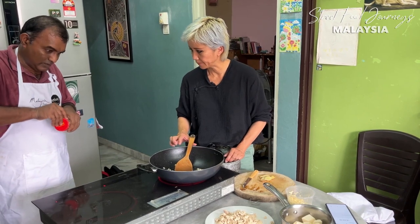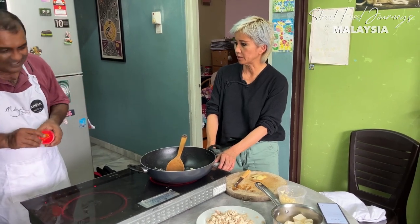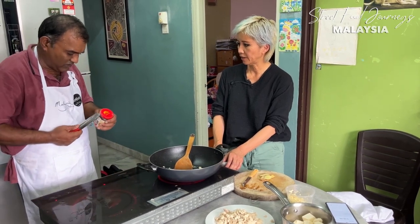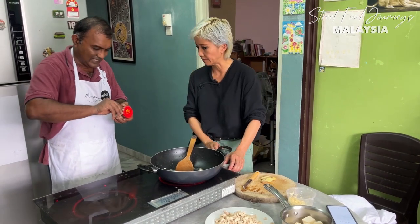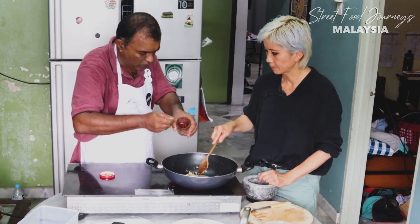What's that one? This is what we call doubanjang. Oh, is it? Yes, similar to the Korean gochujang. We use this for mapo tofu. It's actually fermented beans. Beans, right? Okay. You can add the ginger in. You can put 2 tablespoons.